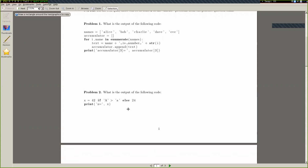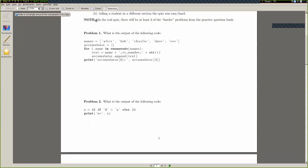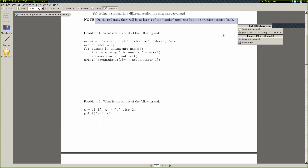Besides the practice quiz that has the 5 questions, the other handout is like a question bank. There's 15 questions in there, and the questions on the quiz could look like the questions from the practice quiz or the questions from the question bank. Most of the questions on the question bank are harder than the ones on the practice quiz. My note at the top of the practice quiz is that on the real quiz, there will be at least 2 of the harder style questions from the practice.